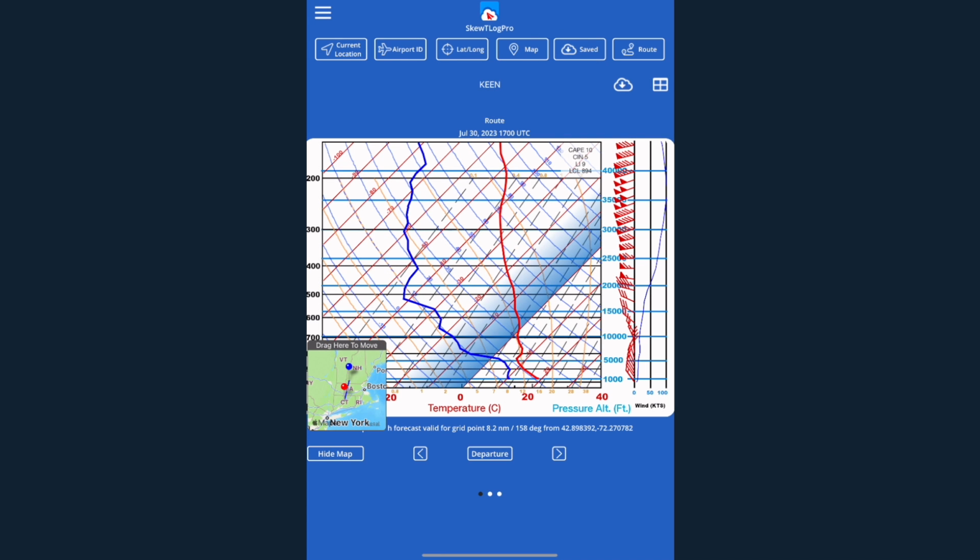So what this is really good for is just showing you cloud tops. These two lines here are your temperature and your dew point, and when they get close together like that, obviously you have a higher propensity for clouds. But you can see here as you go up, the lines get further apart. So this is a really cool little tool that somebody showed me just to check in to get an idea of where those tops are. So hopefully you will find that helpful as well.